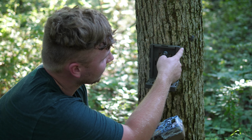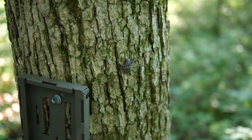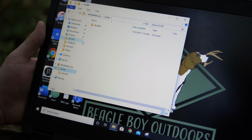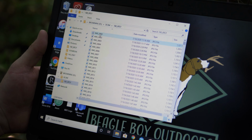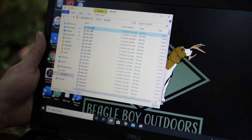Oh, look at that frog. Dude, zoom in on this thing. Look at that thing, it blends right in. Let's see what we got, dude. Oh my gosh, I am dripping. Just dripping freaking sweat.